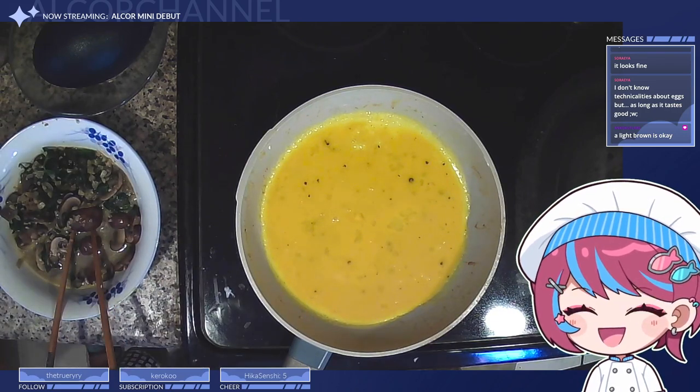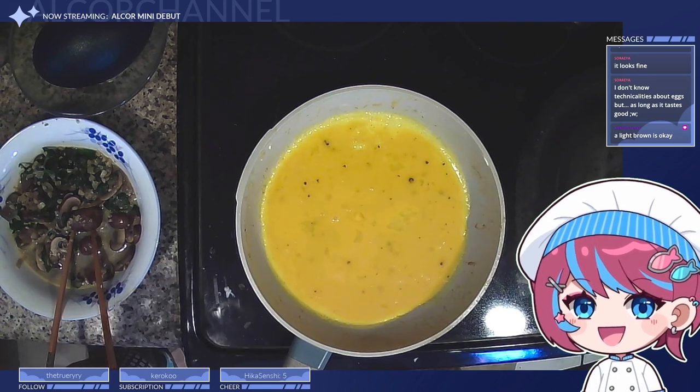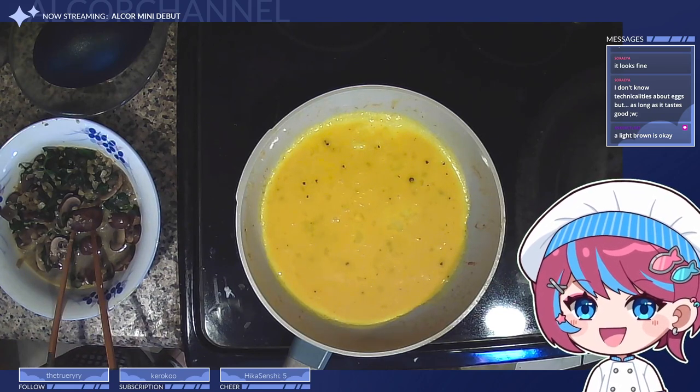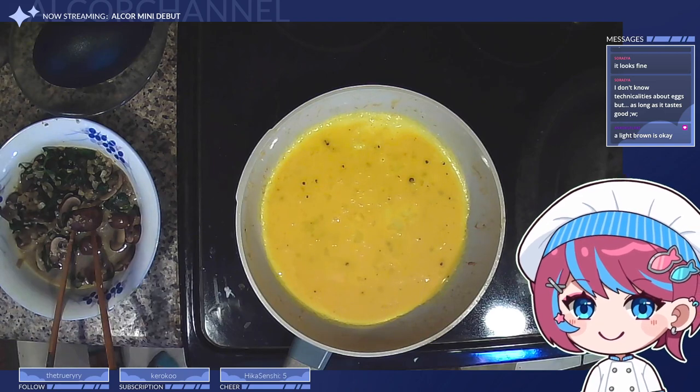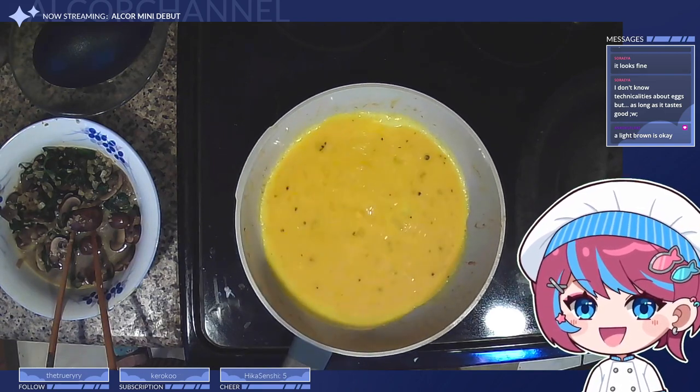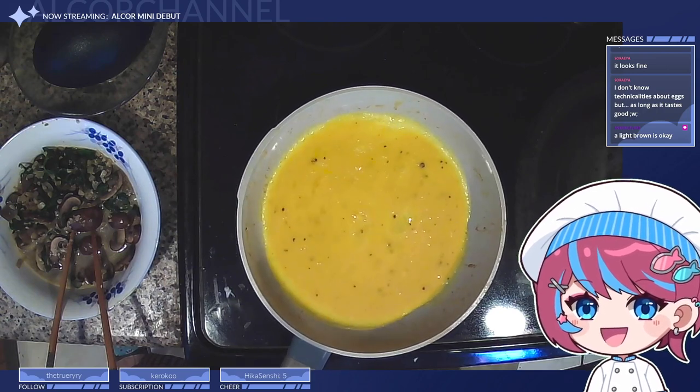Now, I think the emu egg is just gonna end up being mixed in with the ostrich egg because there's still a bit of the ostrich left. Actually, it might be enough for another omelet. We'll see. But if it's mixed, it's probably not a big deal because they're about the same thing.